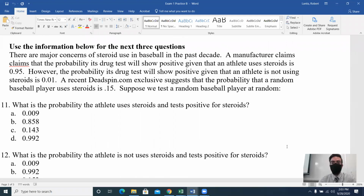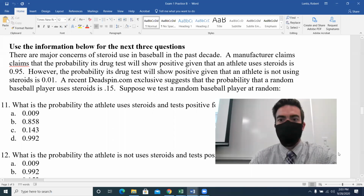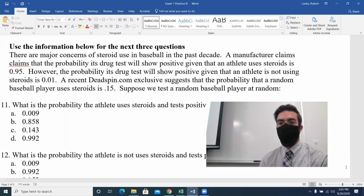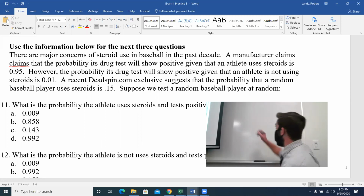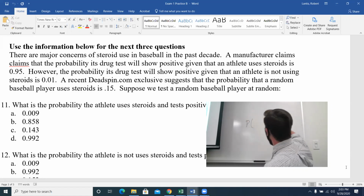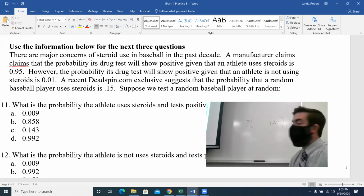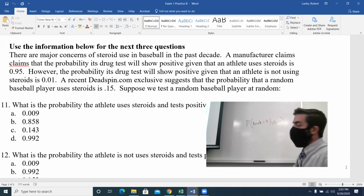So the way I would approach these, for the video here, I'll increase the size of this and work along the side of these. I'd first write down what we're given. So this one we're told, given that the athlete is using steroids. So I'm going to be thinking about given that the athlete is using steroids, the probability that this test comes back positive, right, is 0.95.